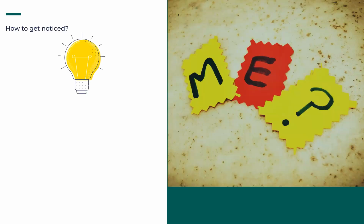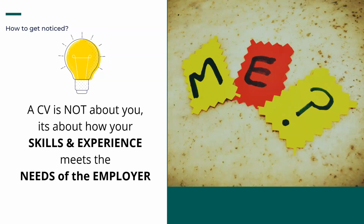A common mistake that people make is not looking at the recruitment process from the perspective of the employer. In order to make sure your skills stand out, you need to highlight the ones that are most relevant to this employer and this role. Essentially, the CV is not about you, but about how your skills and experience meet the needs of the employer.